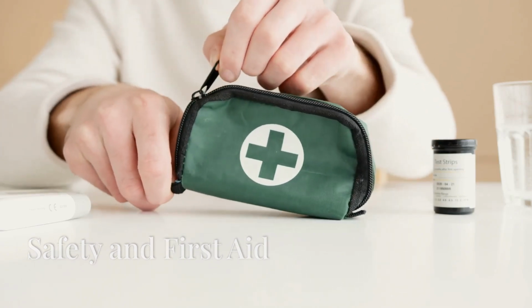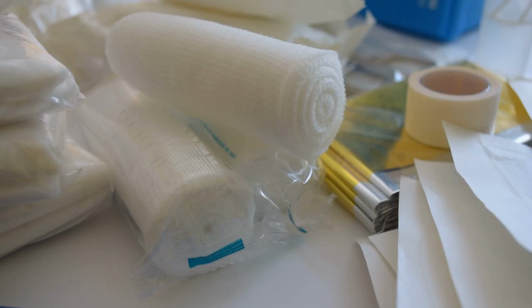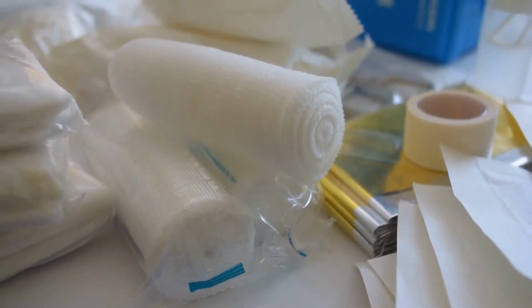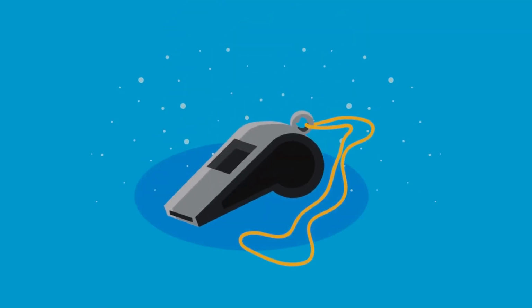Next, think about safety and first aid. A compact first aid kit with bandages, antiseptic wipes, and basic medications can fit in your bag or glove compartment. Carry a whistle for signaling in emergencies.